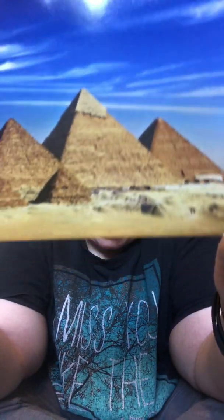And I saved the last postcard because it matches our topic this week, which is Egypt. That's why I've got some Egyptian music playing for you. And this is the Great Pyramids of Giza in Egypt. They look like big triangles and some little ones, all made out of sand.